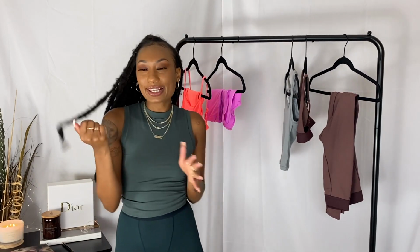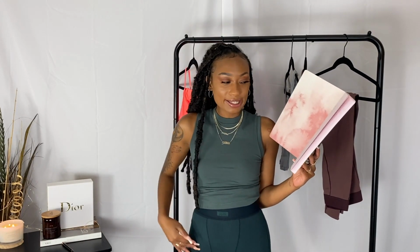So this is not a set. I paired these two items together when I was shopping on the site. I was like, this would be cute, like a little monochromatic look. This is separate, not like a little matchy-matchy set, but I love how it looks together. I have the cotton jersey mock neck in deep sea in a small, and then I have the soft lounge leggings in corpus in extra small, which I like.